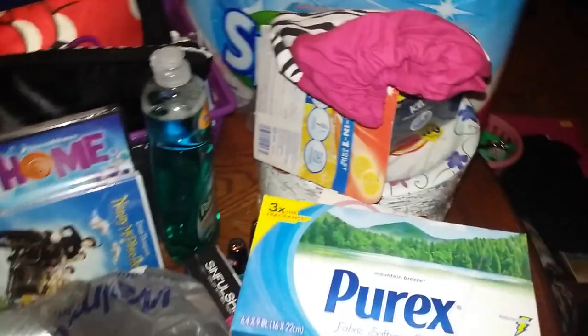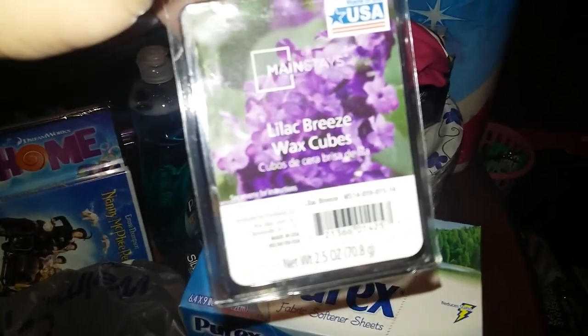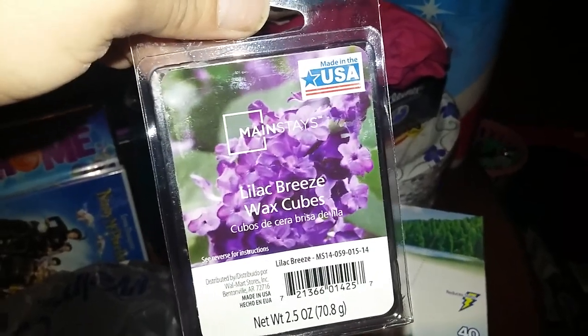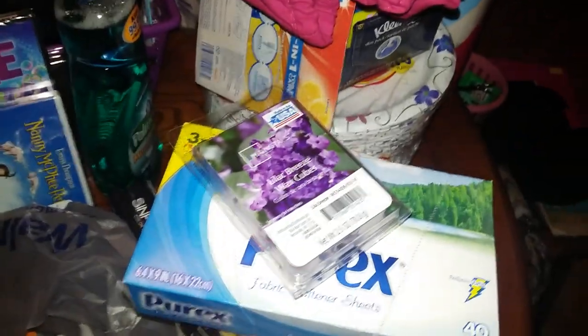And I just bought one of these wax cubes for my new melter, and this is Lilac Breeze. My favorite scent of anything that you can melt of all time is lilac. I absolutely love lilac scent. And it smells so good. This was only $2, so I grabbed that.